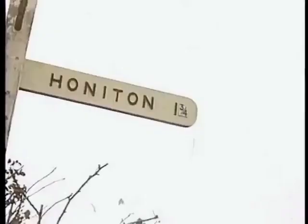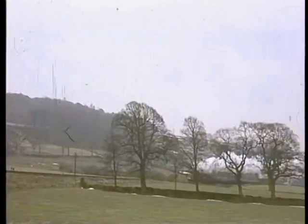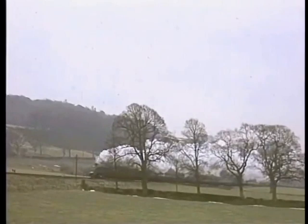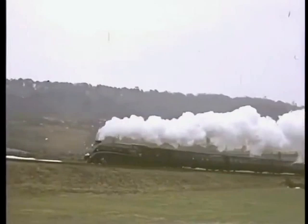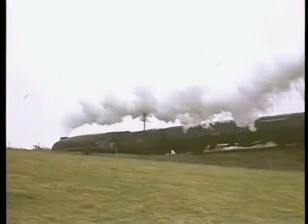Our final view is on the southern region, climbing to Honiton Tunnel. Mallard had visited here before during the 1948 locomotive exchanges. A month after this tour, she was withdrawn for preservation. She was restored to the condition in which she achieved the world record, but unfortunately only as a static exhibit, first at Clapham and then at York National Railway Museum.